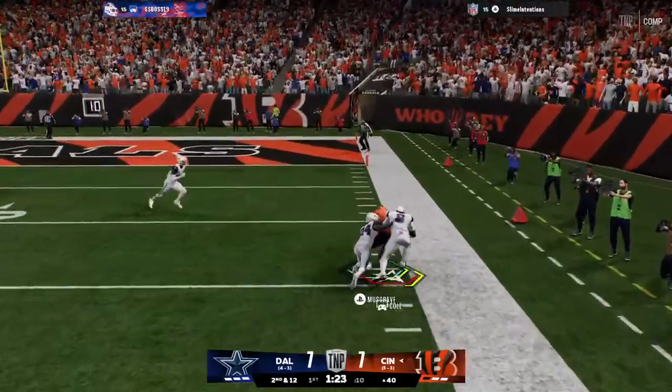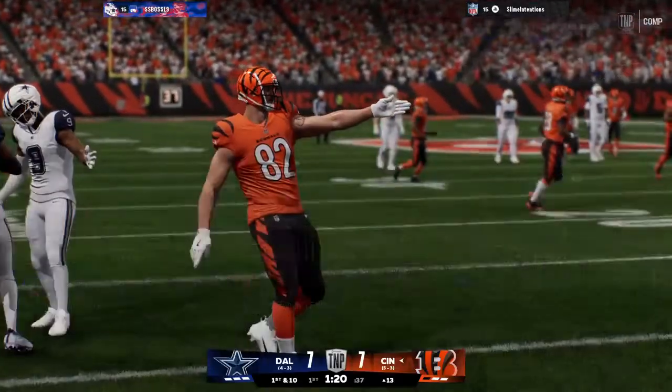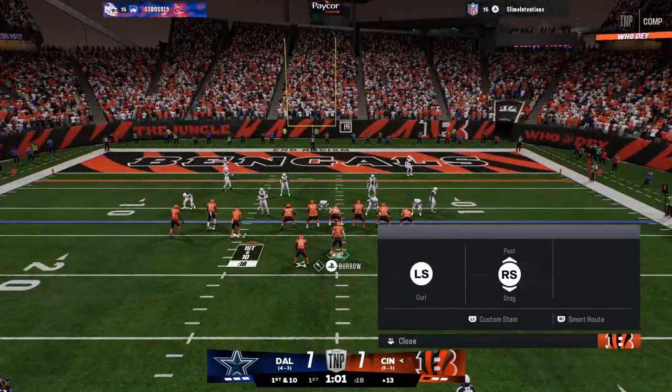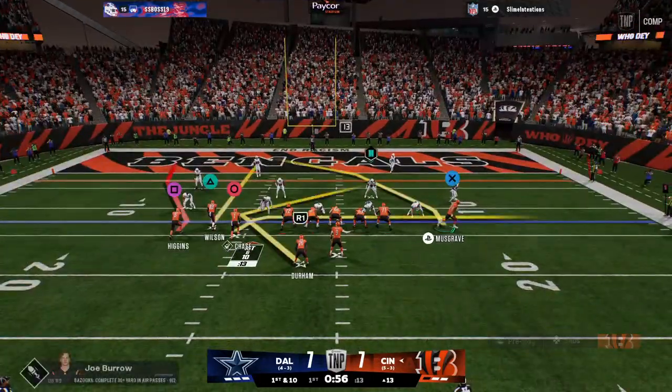Got his man, that's Luke Musgrave, and all the way inside the 15 before they drop it. A gain of 28 yards there and give them a first down. 11 mighty. Here we go.